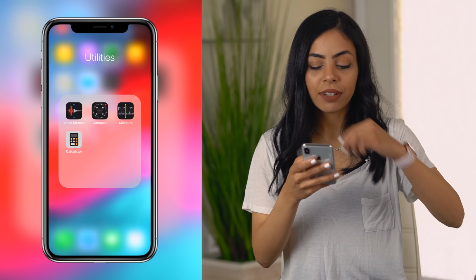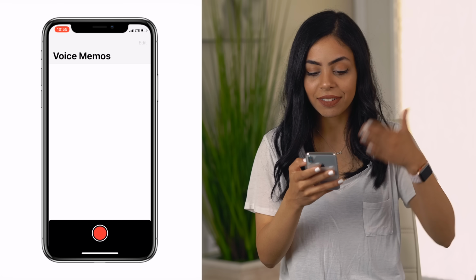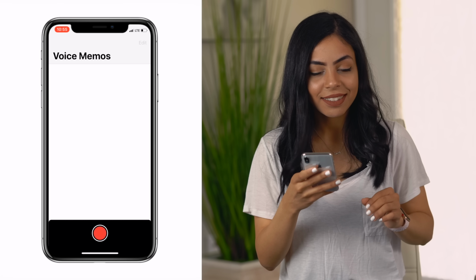And while we're in the utilities folder, another new thing here is voice memos. It's a completely redesigned app. It looks nicer, it looks cleaner. Yeah, I feel like I don't use voice memos that much, but it's good to note.